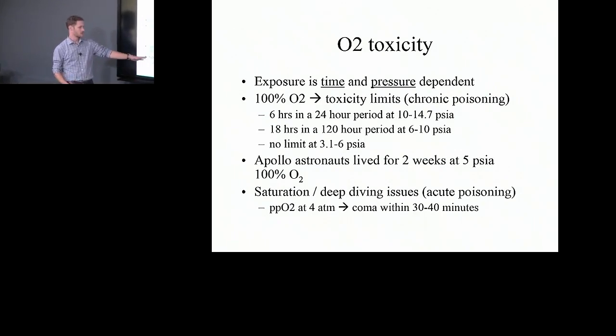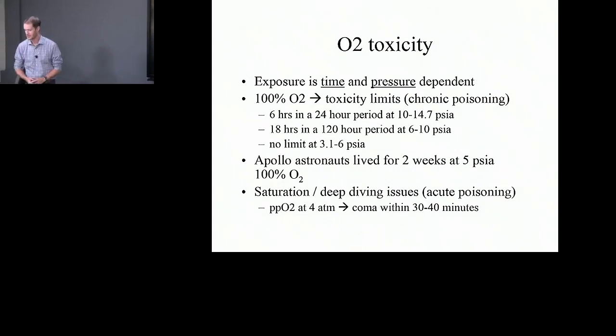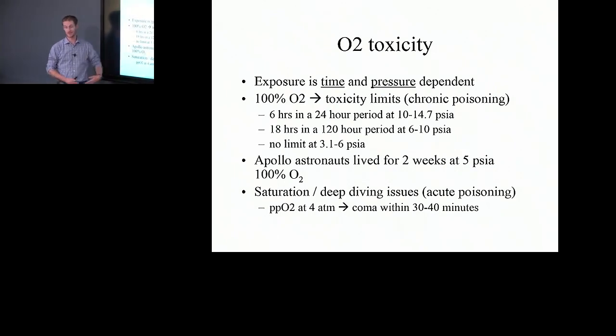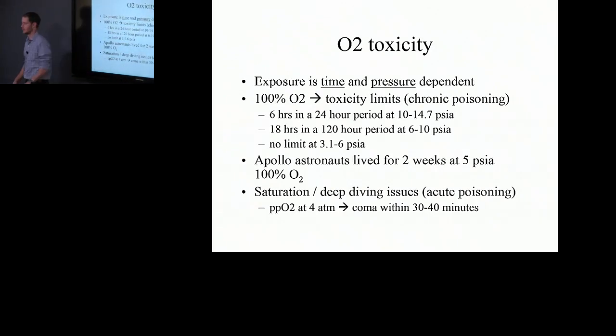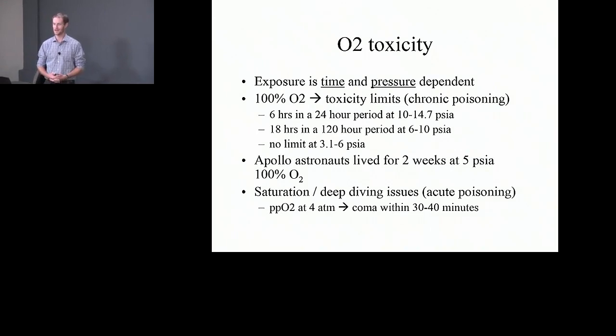Some of these issues actually come up with deep diving. So you start to get this saturation. If you have a partial pressure of O2 at, say, 4 atmospheres, so really high levels of oxygen, 4 times what we have here on Earth, then you could have issues really quickly, 30, 40 minutes, and you could be in a coma. So we think of oxygen as good, but pretty much everything that's good for us, too much of it is not so good for humans.